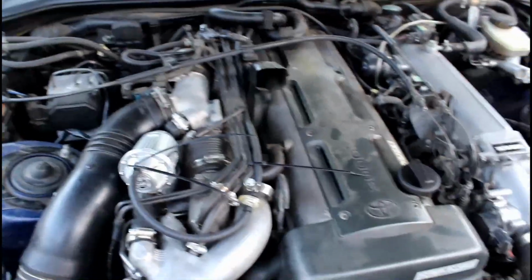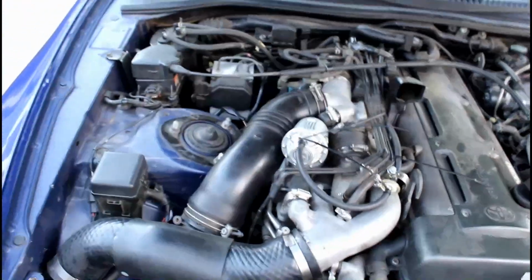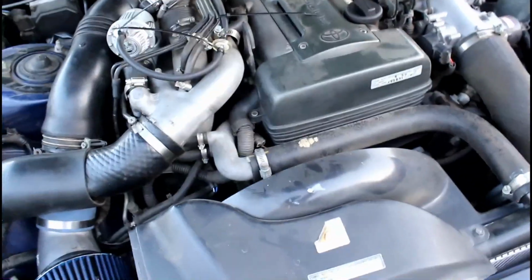The last time I actually cleaned this engine was last year when I went to Supras in Vegas. Hopefully I can attend this year again. I'm not too sure. My work schedule's been really weird lately, so we'll see what happens.